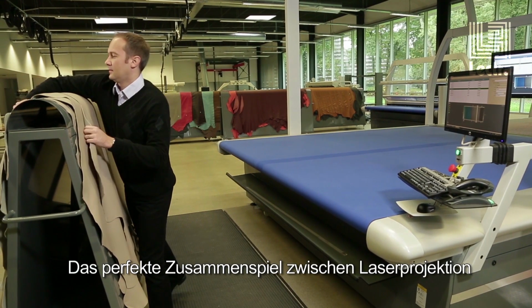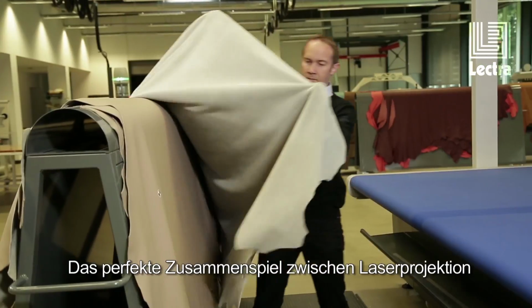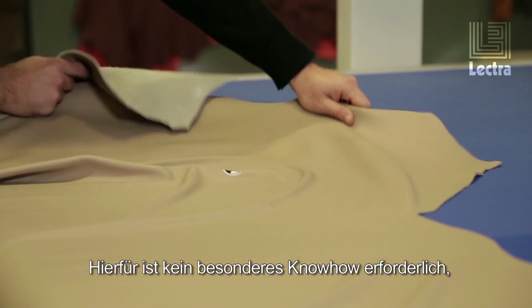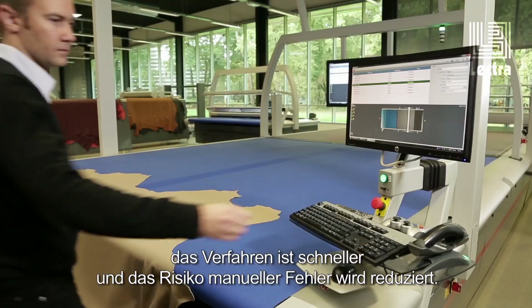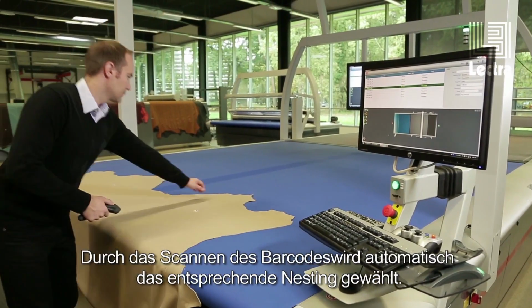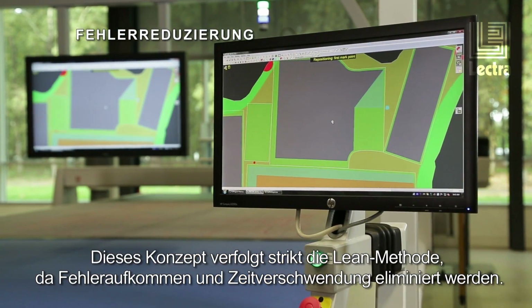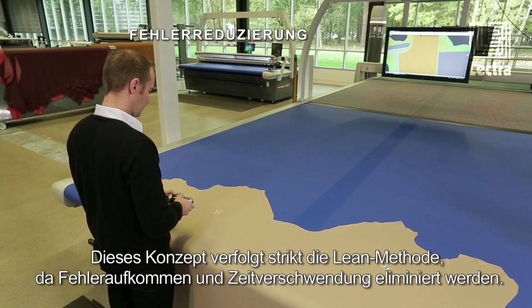The unique combination of laser projection and the conveyor make it easy to reposition the hide on the cutting system. No specific know-how is required, the process is faster, and the risk of human error is reduced. Scanning the barcode automatically selects the corresponding nesting. This is totally in line with lean methodology, as errors and wasted time are eliminated.